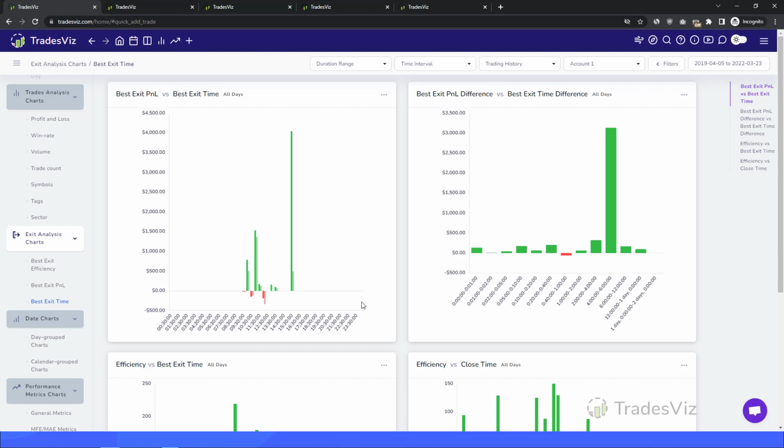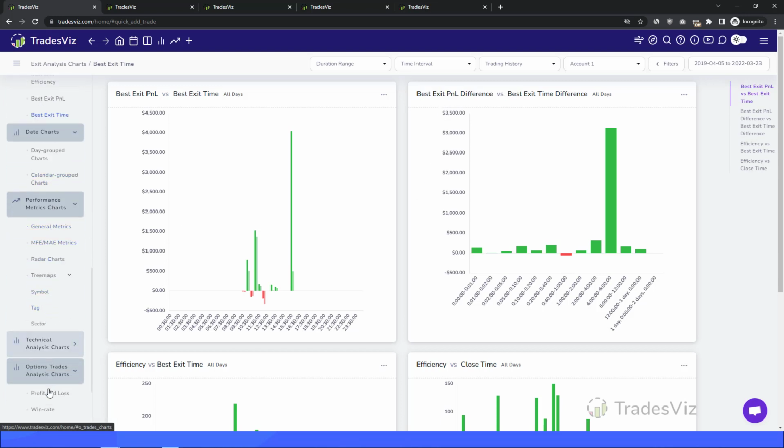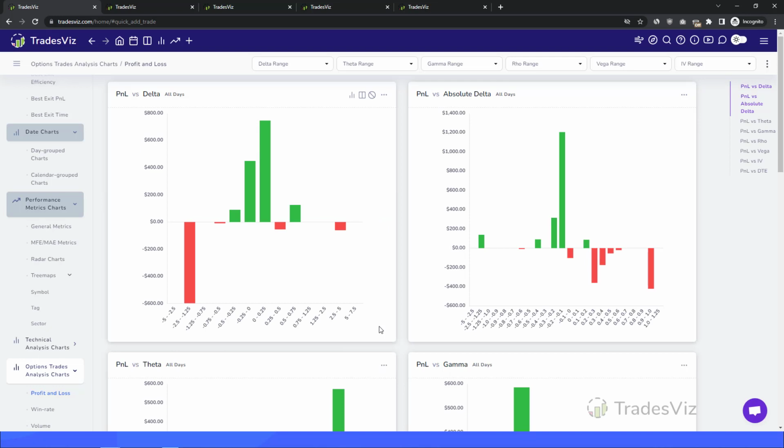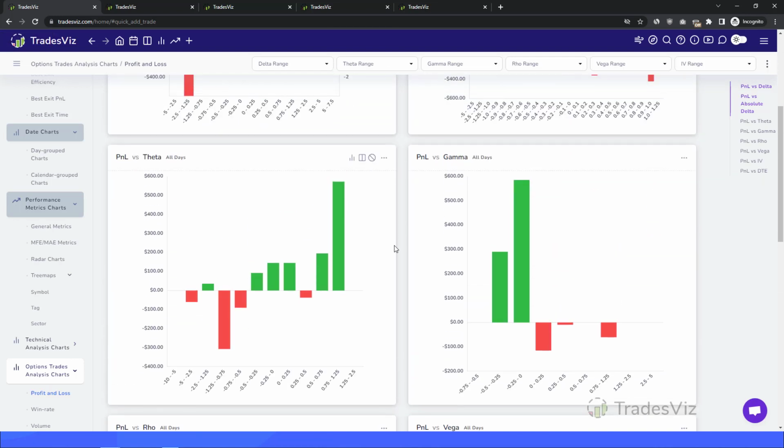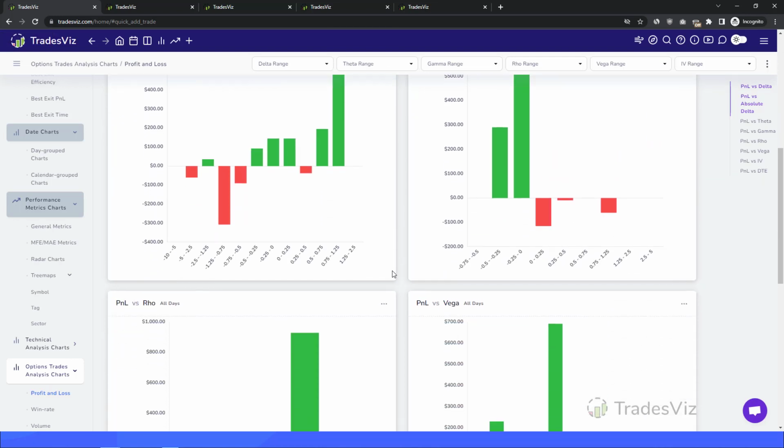If you want to look at, if I close the trade 20 minutes longer than how much I usually am in the trade for, you can look at that over here. If you are interested in options, we have a separate tab for you. All the options that you import into TradesViz have their Greeks automatically generated. So it's not just P&L. It's also the entire context of the trade.